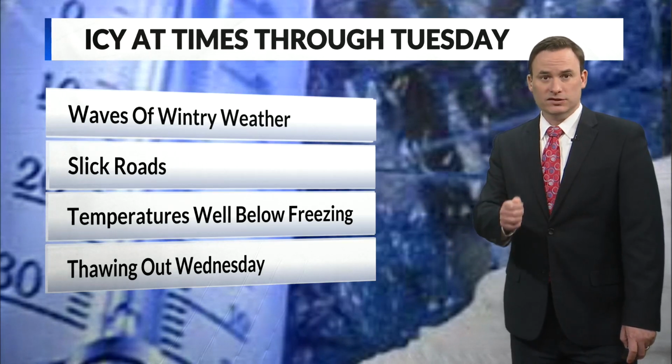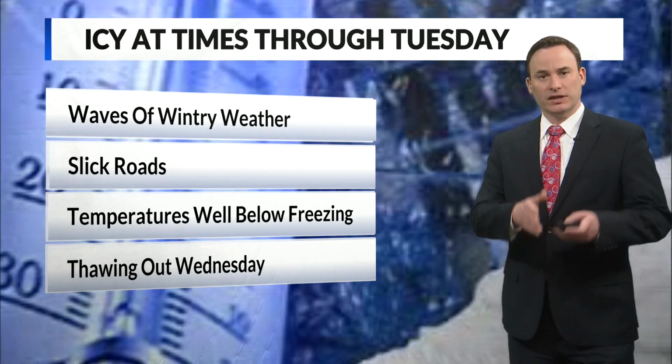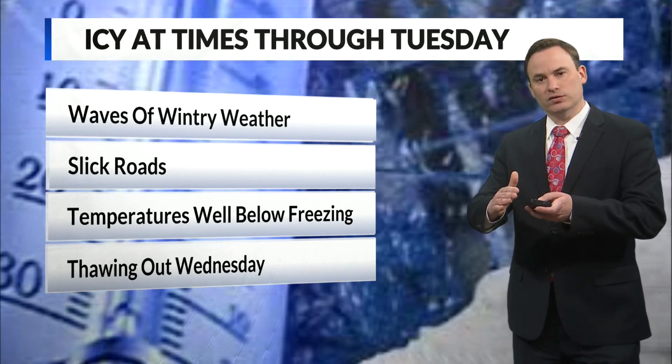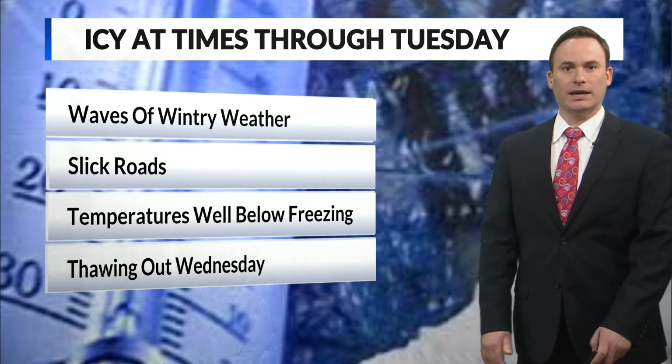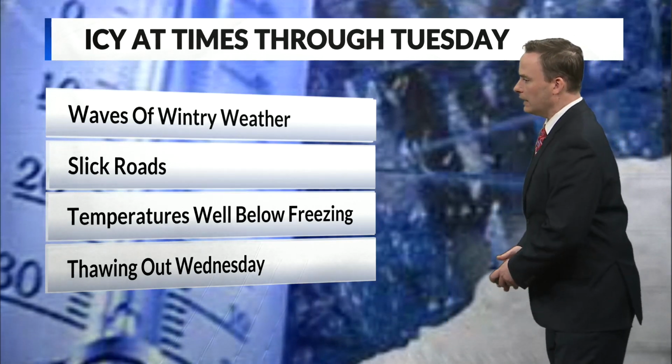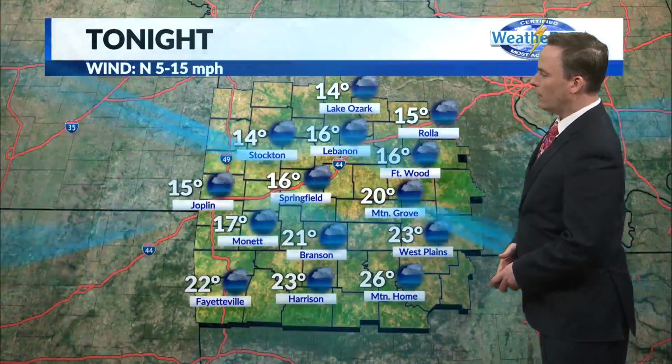I think the main concern out of this winter weather event is going to be slick roads, especially at night into the morning hours. Then the roads will probably get a little better in the afternoon, and then they'll worsen again once we get to sunset and beyond sunset Monday night. Temperatures will remain well below freezing over the next couple of days, and we will not thaw out until Wednesday.